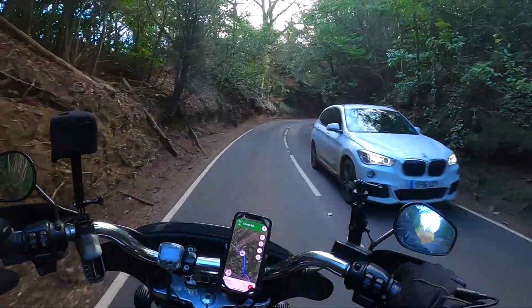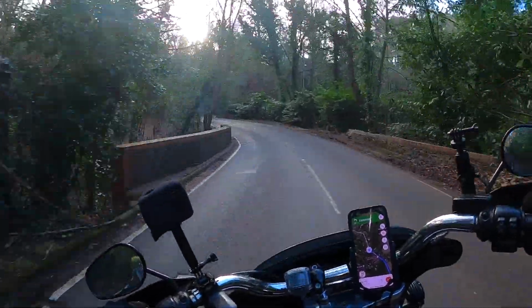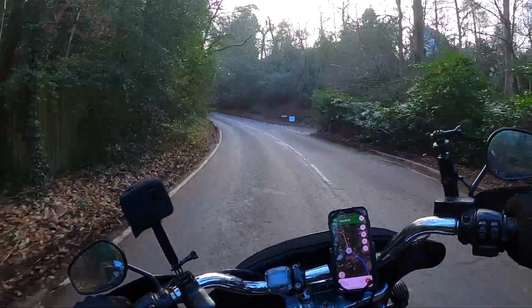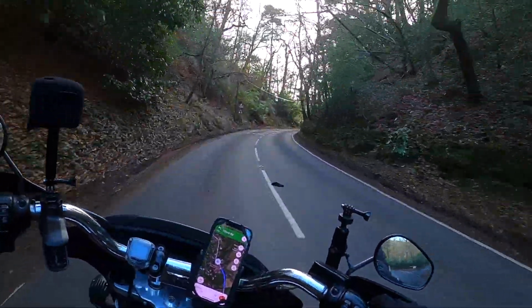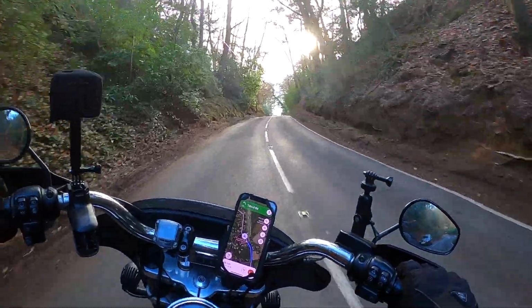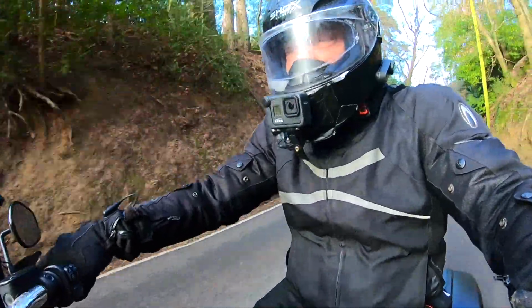Let me get there. Lovely bends. Nice dry roads. It hasn't really rained that much in the last couple of days, so I'm hedging my bets that the trail or the track I'm going to be riding on, that used to be a road, is going to be kind of dry.